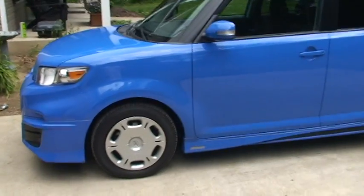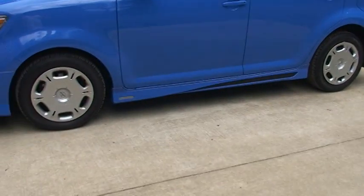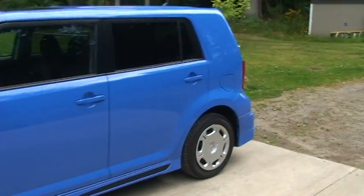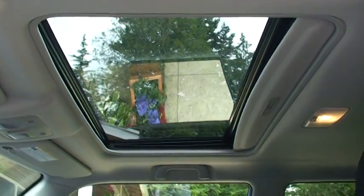The difference between the Release Series and the normal XB is you get this Ken style ground effects. Obviously the color is different. It's called a Voodoo blue. You also get a sunroof, which is pretty nice compared to a normal XB that you don't get. It's pretty big as well.